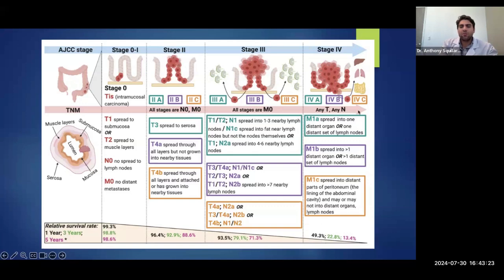And then I think what's really helpful is that on the bottom, stage 1 is confined to the colon, stage 2 is also confined to the colon just a little bit deeper, stage 3 is now spread to the lymph nodes, and stage 4 is now metastasized, having left the colon and lymph nodes and gone elsewhere.